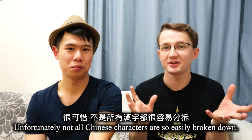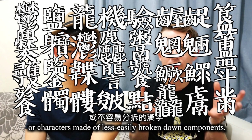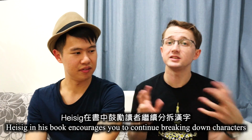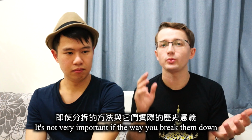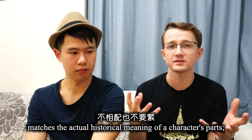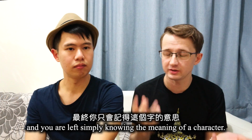Unfortunately, not all Chinese characters are so easily broken down. As you encounter more abstract characters or characters made of less easily broken down components, this method becomes less and less easy to apply. Heisig in his book encourages you to continue breaking down characters and creating ways to remember them. It's not very important if the way you break them down matches the actual historical meaning of a character's parts. What's most important to begin with is that you find a way, any way, to make a character stick. The stories you create eventually fade away and you're left simply knowing the meaning of a character.